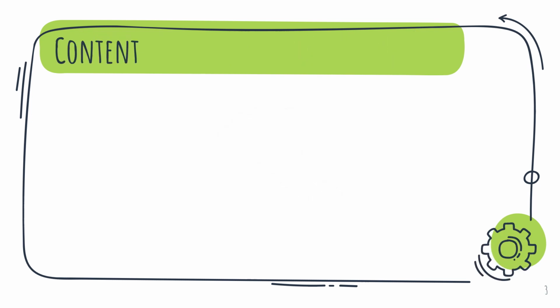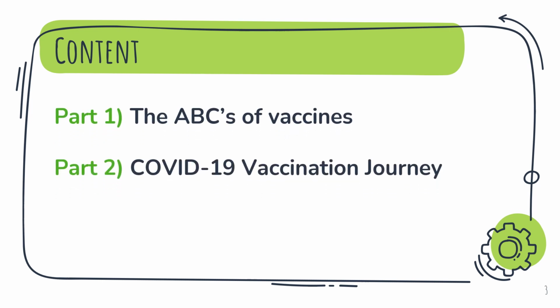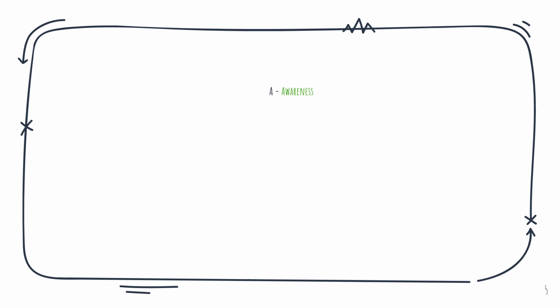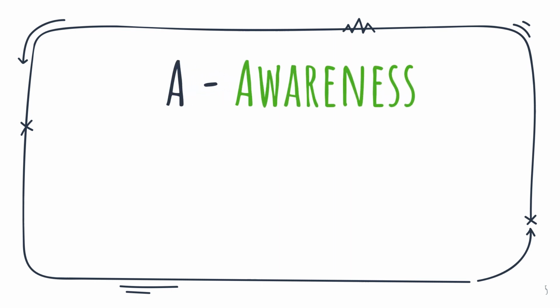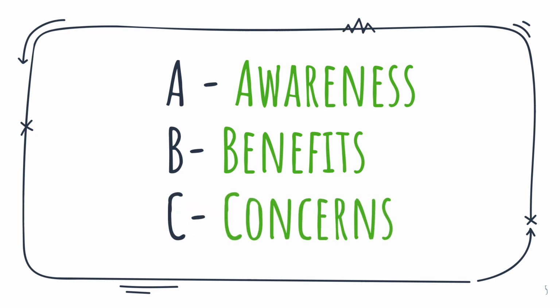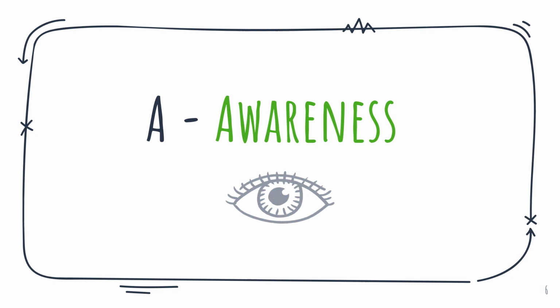This presentation is split into two parts, the ABCs of vaccines and the COVID-19 vaccination journey. Let's start with the basics and discuss the ABCs of vaccines. The A stands for awareness, the B stands for benefits, and the C stands for concerns. Awareness. What should we know about vaccines?